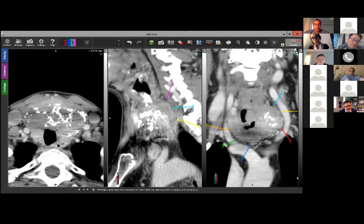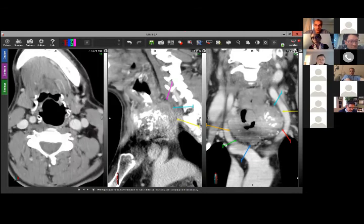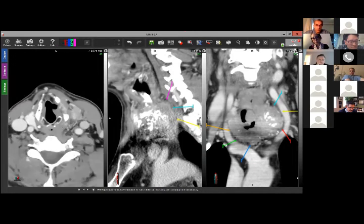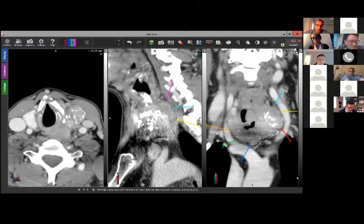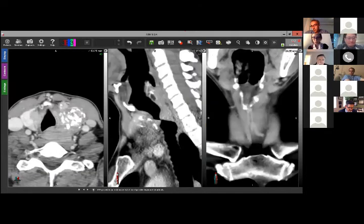In terms of the nodes, surprisingly, there are no abnormal nodes, but if we're talking about papillary thyroid cancer, even this tiny node needs to be evaluated with ultrasound because size does not matter in papillary thyroid cancer or lymphadenopathy. And I do have a post-operative picture. Babak, would you like me to show it right now?